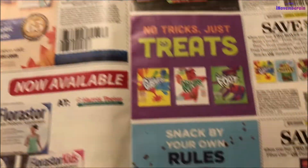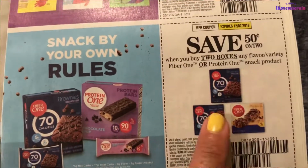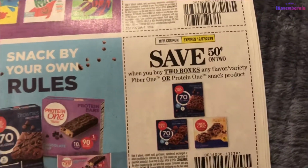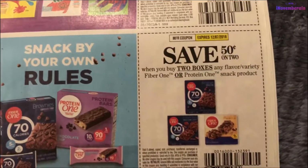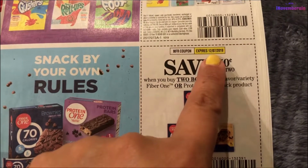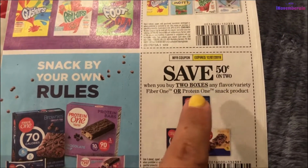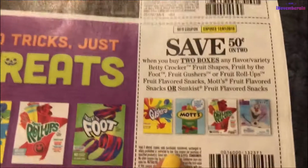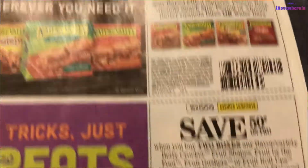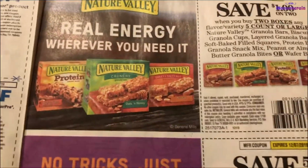That's $6, guys. So this one, I always keep seeing this, but mine, it's a waste because I don't use it. So I just wait until my coupon expired. So, December 7, 2019. 2 boxes of any flavor variety Fiber One or Protein One. And this one, $2 for 50 cents off. And then $1 in here for 2 box 5 counts of Nature Valley. I love Nature Valley.